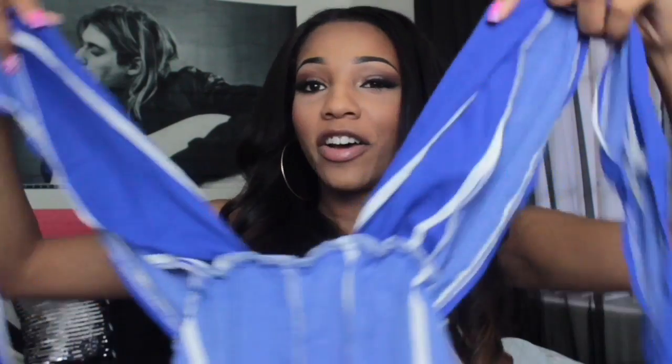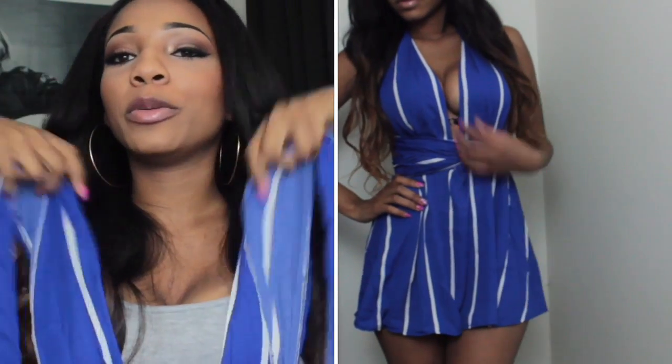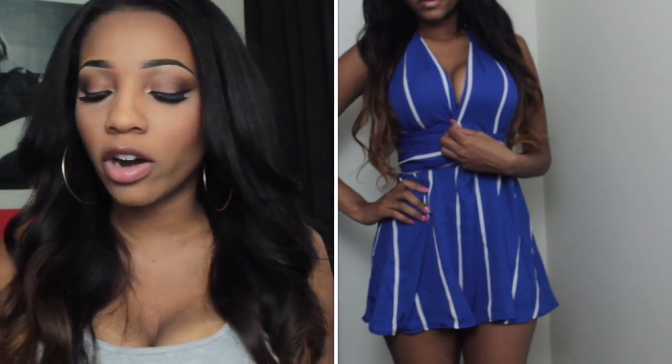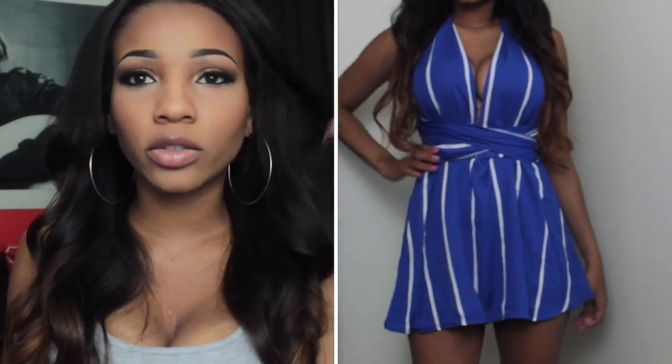I like it. Next thing I got from this site is a romper. I've seen a few other people with this one, so I was like, I think I want to get it too. It was so complicated for me to figure out how to get this on. I can't even figure out how to show it to you. Okay, yeah, so this part goes over your boobs, and then this part wraps around you like this. It's super complicated. I could not for the life of me figure out how to get it on, but once I did, it's super cute. I really like it. And I really like the color.